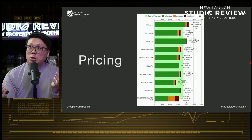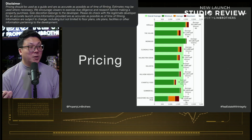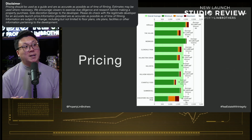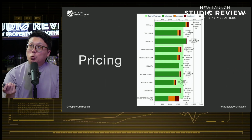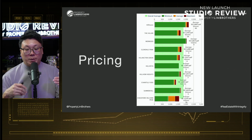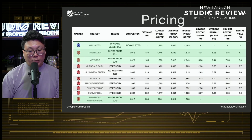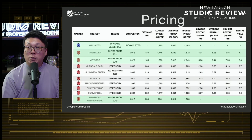Definitely for the newest launches of Hillhaven, it will be the price benchmark. That's what we always see for new launches. It's also because of the price they paid for the land when they went for the GLS as well. So Midwood will actually be coming in second, but otherwise, we'll definitely be seeing a certain level of price movement. This is also a comparison across the area.